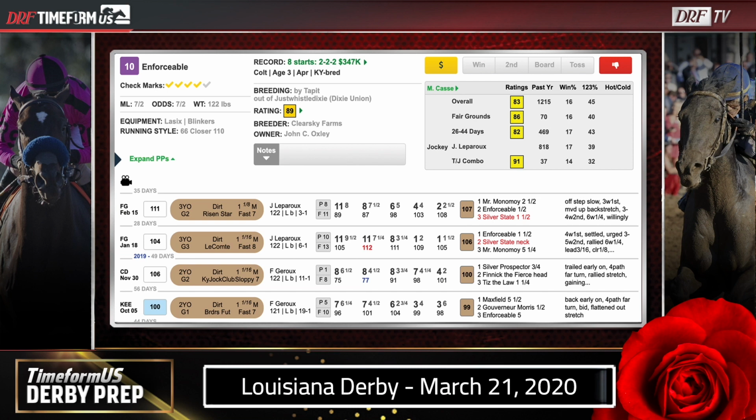I thought Enforceable ran pretty well to be second to Mr. Monomoy that day. His 107 TimeformUS speed figure was the highest that he's achieved so far. I thought Julien Leparoute, like he did in his prior start in the Lecomte, gave him another really good ride in the Risen Star last time.